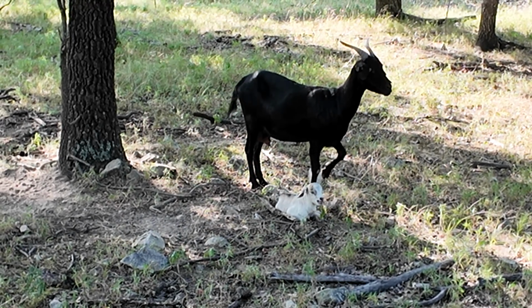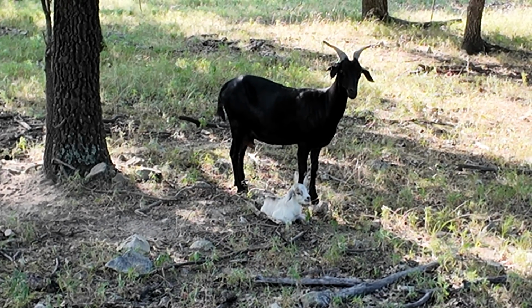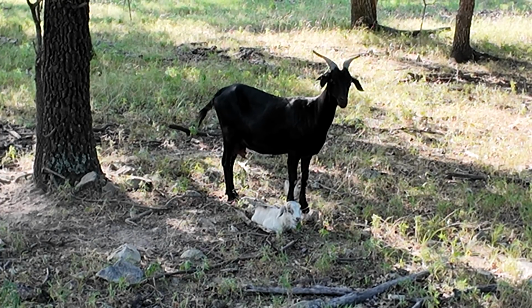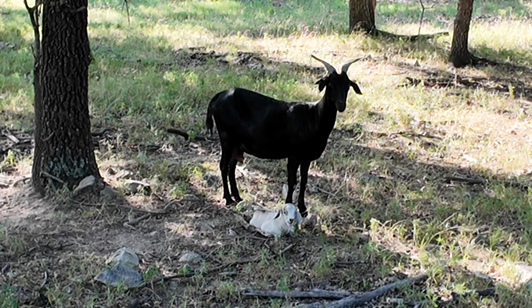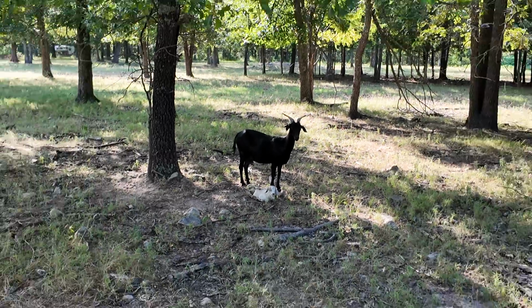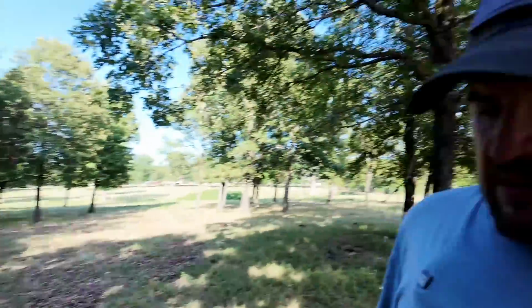So the baby's kind of panting around a little bit. It's perfectly fine. That's the natural way for any animal or mammal to cool off, is to pant. But anyways, you can see that mama, that's one of our Spanish mamas. We'll leave her alone. It looks like she has a little white colored baby, a little gray on it.